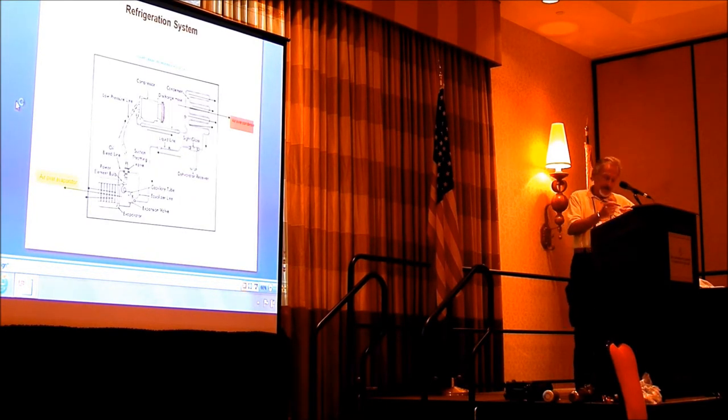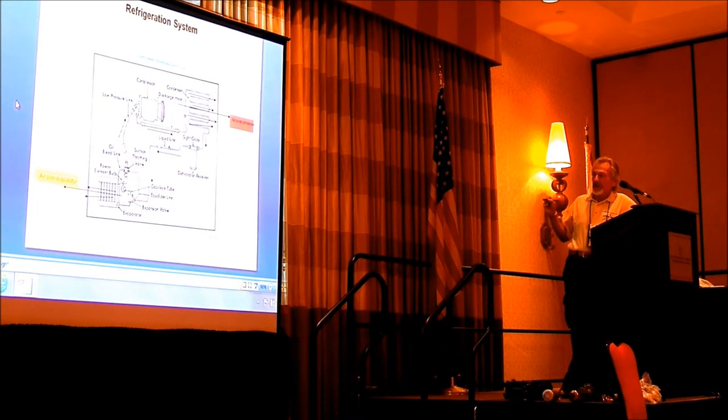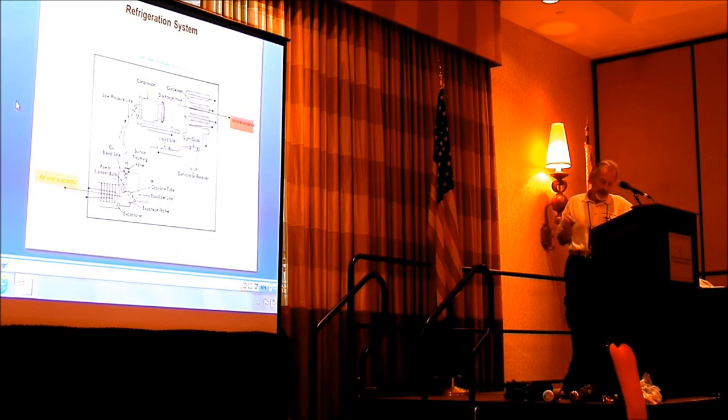The refrigeration system consists of the compressor, condenser, the receiver-dryer sight glass, down to the expansion valve, evaporator, suction throttling, the POA valve, and then back to the compressor.